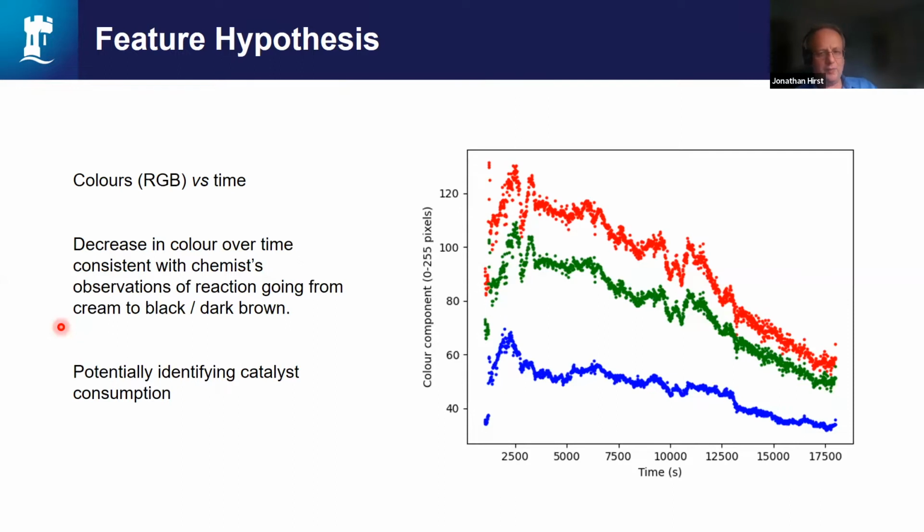Okay, so we can see that if you look at the reaction, it goes basically from a cream color to a black color, and these RGB components attenuate over time. And this possibly corresponds to the activated palladium-2 catalyst coming to palladium-0, which is black.